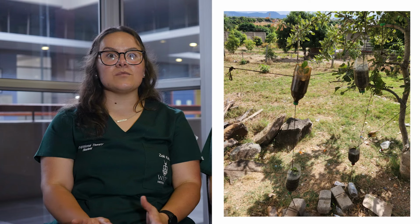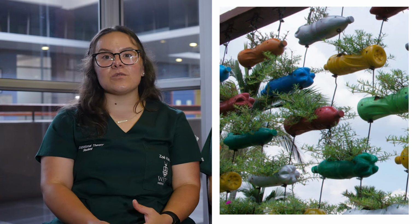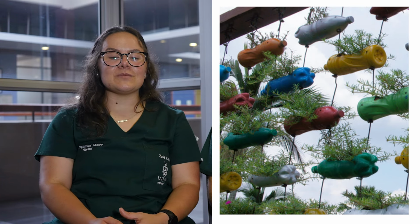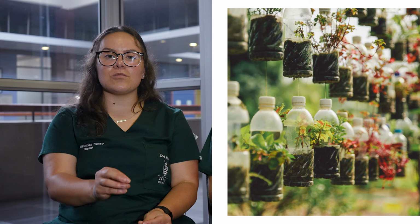We got the community centre involved, we got them to fetch the resources and be involved in creating it. And we made sure they knew that it was their responsibility to keep it up and running, to maintain it, to water it. Basically, we had water bottles or cool drink bottles that we hung upside down and put plants in, and then the water drips through to the next garden, which is a more sustainable way of gardening.